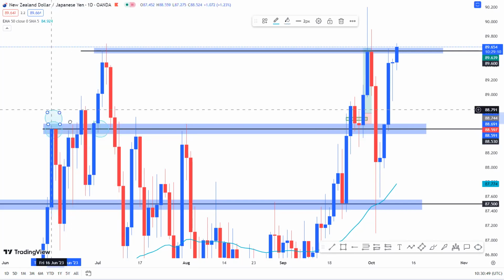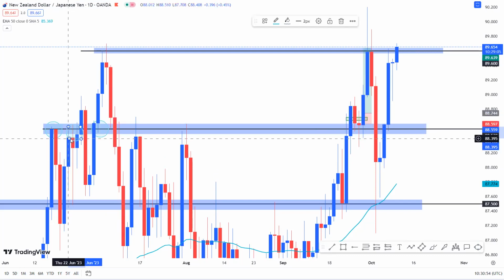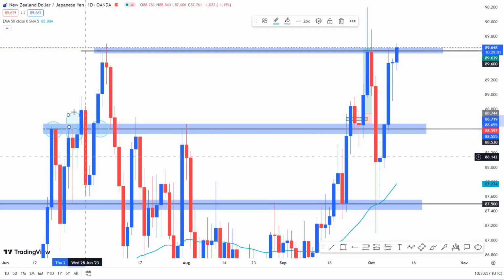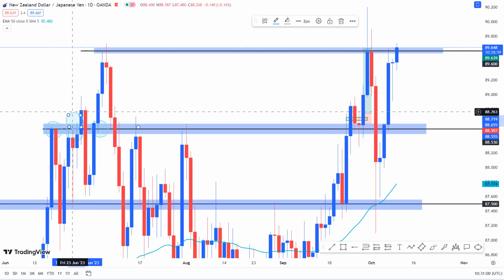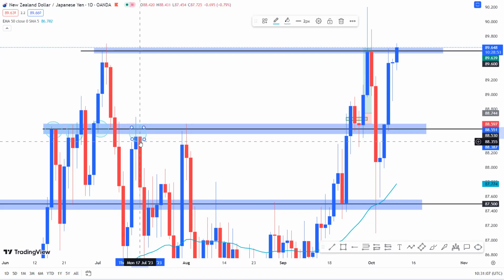So also here, we have the level holding, acting as resistance. You can see as soon as we tapped into the level, we had a nice sell-off from the level before we eventually had a break of the level. So right about here, we're having to see the level acting as a resistance.